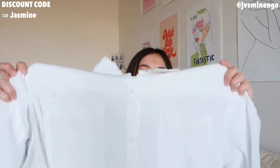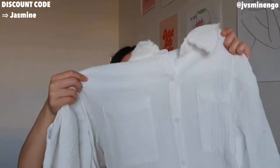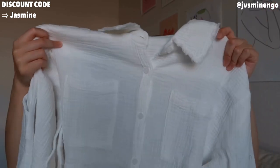So the next thing I'm gonna show you guys in this haul is a really nice white two-piece set. I think this is meant to be a beach cover-up, and it literally looks so cute with a bikini top. This is something I'll be wearing whenever I go to SoCal or something. Something I would wear around the beach over my bikini. This one, I don't know what material this is. It kind of reminds me of linen, but I don't think it's linen. And the texture is really cool as well. It is kind of thin and see-through, but it's meant to be worn with a bikini, so I don't mind.